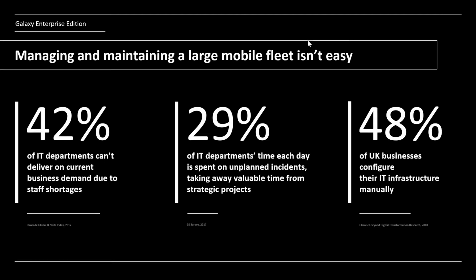And then 48% of UK businesses configure their IT infrastructure manually. Now, this can be very, very time consuming, especially if you've got a large batch of mobile devices, 1,000, 2,000, and your procedure is to set up one by one with your choice of MDM. It can be time consuming going through the different setup screens, the Google and Samsung terms and conditions, then your biometrics, and by the time you're finished, 10 to 15 minutes have passed.